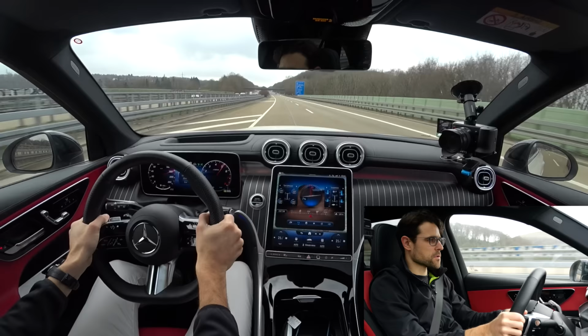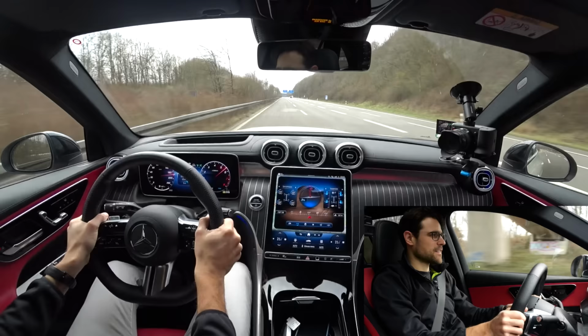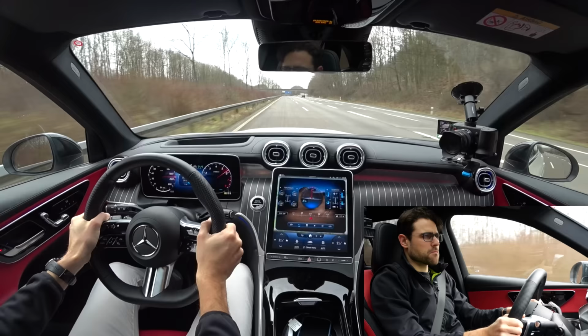Slowly approaching 200. Come on, come on. And almost... 200 kilometers an hour, 125 miles an hour. That's enough here for now. Wind noise is actually quite okay considering this high speed.